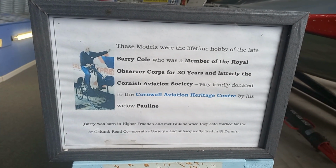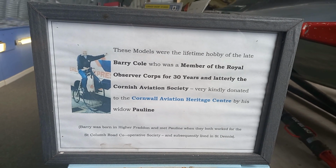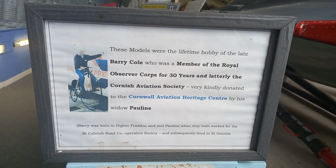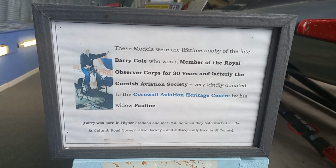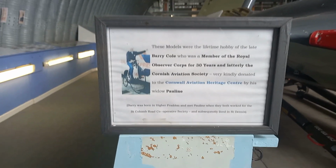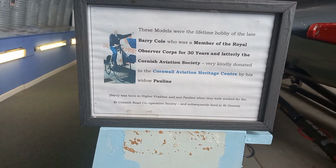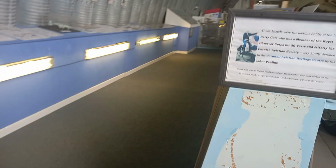That's inside. Member of the Royal Observer Corps for 30 years and latterly the Cornish Aviation Society, very kindly donated to the Cornwall Aviation Heritage Centre by his widow Pauline. Born in Hereford, and met Pauline when they both worked for the St Columb Road Co-op, and subsequently lived in St Dennis.